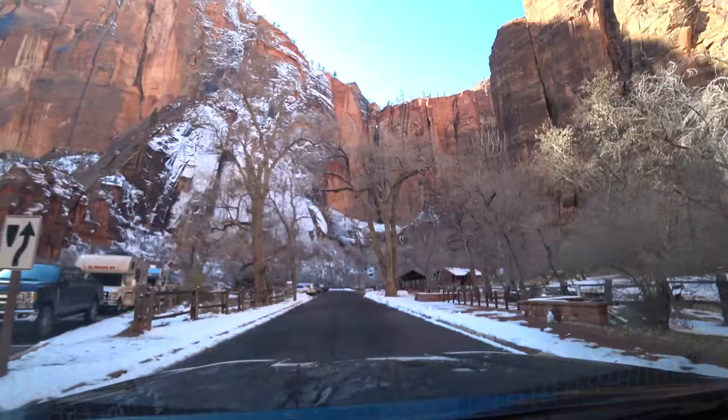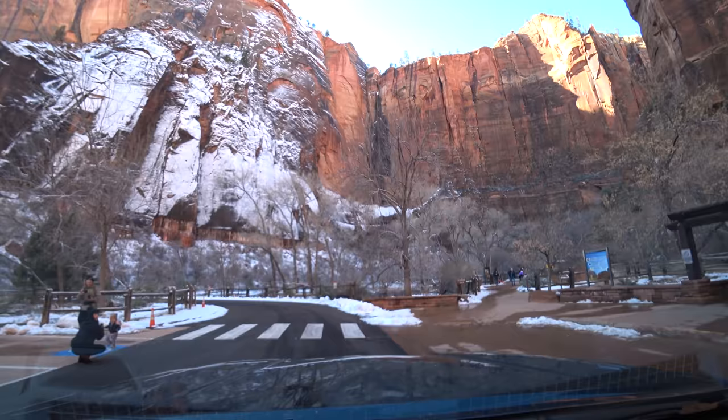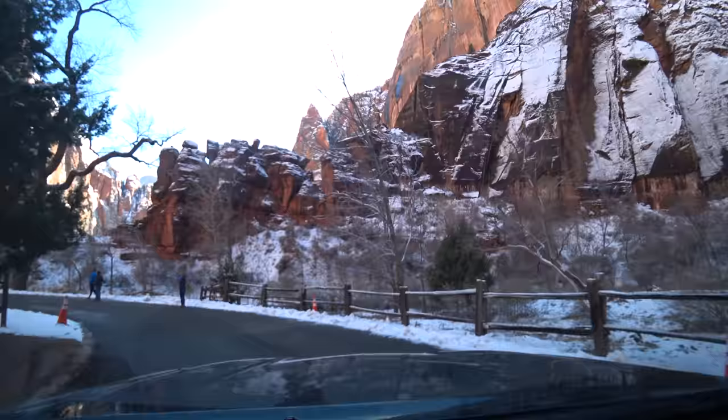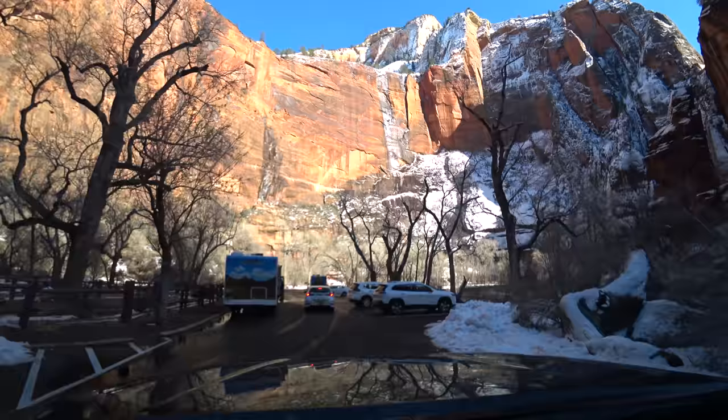We've reached the end of the road, and here's the trailhead for the Narrows, which is a hike in which you have to go wading in a shallow river. But obviously I would need special pants and boots, etc. So perhaps if I come back in the summer, I'll do it. Let's head back.